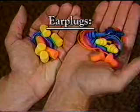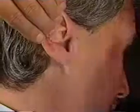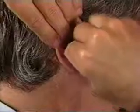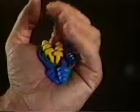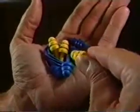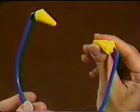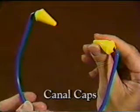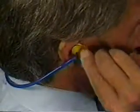Earplugs come in two versions: disposable and reusable. Disposable plugs are rolled tight, then pushed firmly into the ear canal. Press down with your finger until the plug re-expands. There are a wide variety of reusable plugs. These are preformed so that no rolling is necessary. Reusable plugs connected to a plastic headband are called canal caps. This headband maintains pressure on both ear plugs, holding securely within the ear canal.